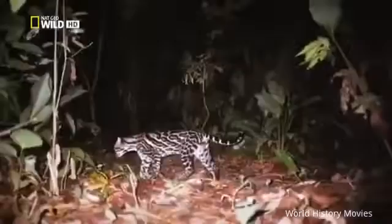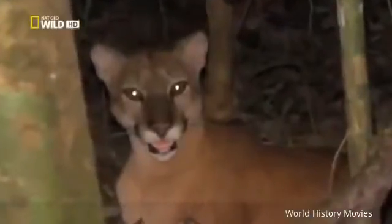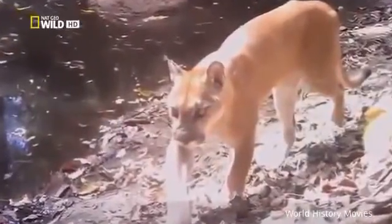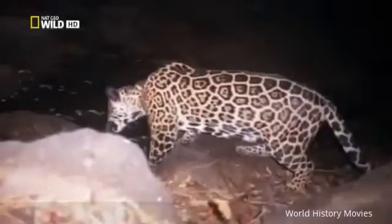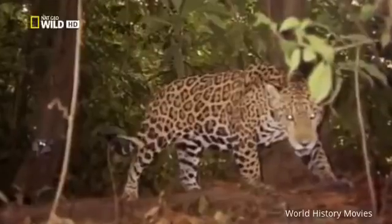Ocelots, small, shy rodent hunters. Pumas, 60-kilo deer hunters. And jaguars, the biggest cat in the Western Hemisphere, yet one of the hardest to see.